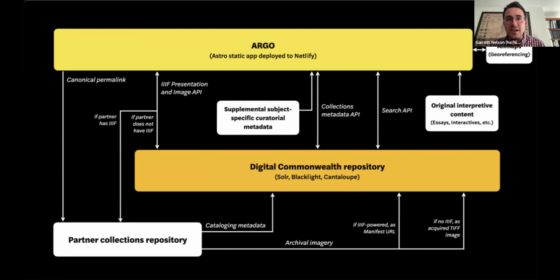Inside of the Astro app, we're bringing in some modular stuff. Like right now, we're using the really wonderful Clover IIIF React component as the viewing module for collections objects. And then, of course, All Maps is its own standalone web app that's maintained by the All Maps team.